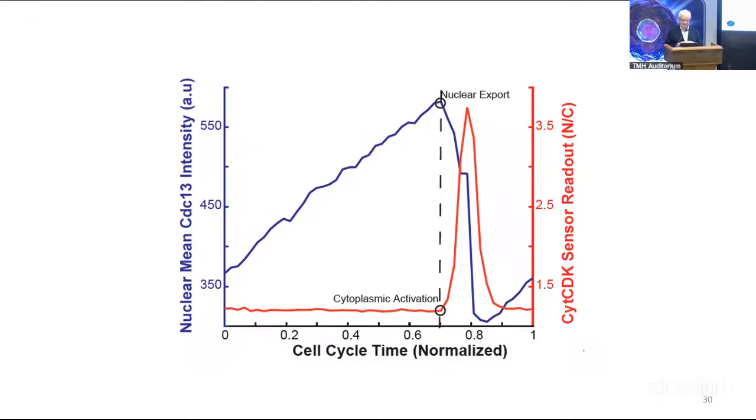This is now looking at CDK activity in red in the cytoplasm. And what you can see here is immediately after you get nuclear export, you activate CDK activity in the cytoplasm. Also fits with where we are. So we have the model that we think that CDK is activated first in the nucleus. It permeabilized the membrane. Some part of it is now exported, and that activates the cytoplasm.